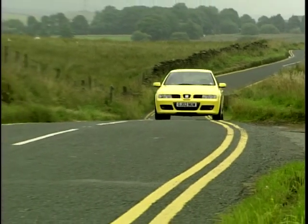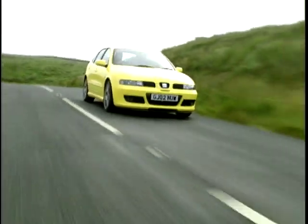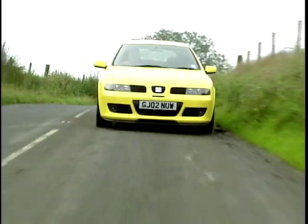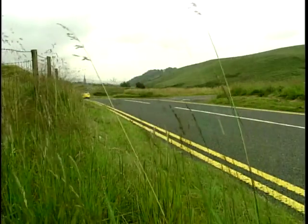Given its VW background, the Leon is extremely refined when being driven hard. The engine note isn't annoying or overbearing, and there is little in the way of wind or road noise, which all add up to the Leon being a great all-round performer. So it performs well, it looks good, and it doesn't lack the build quality and refinement of its VW and Audi cousins.